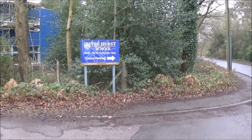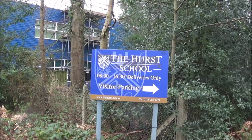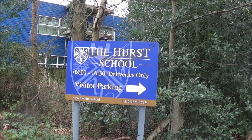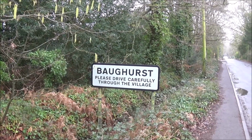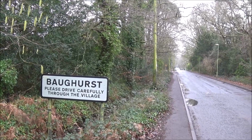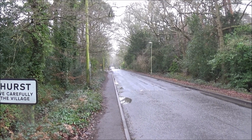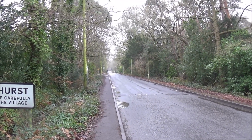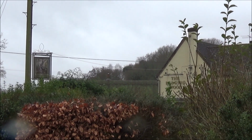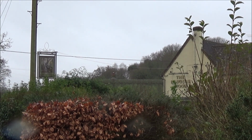So the school is the Hurst School. I don't know whether that's juniors or secondary. At a guess, I'd say secondary. So there we are, Baughurst and Hampshire. And in case you didn't know, we've been wandering around bits of Hampshire, bits of Berkshire, in West Berkshire, in Brimpton Common. Oh, the pub. Oh, the pub. Just in time. It's just starting to drizzle a bit heavier now. Be nice to get in there and have some lunch.